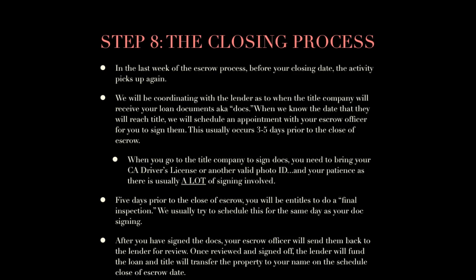Also, 5 days prior to the close of escrow, you will be entitled to do what's called a final inspection. Typically, your real estate consultant will schedule this for the same day that you do your doc signing. Now, the purpose of this final inspection is to go through to make sure that the property condition has been maintained from the first time that you saw the home through your final inspection. This isn't a time to go through and pick out new things that you find, for lack of a better term, wrong or not up to par with the property.